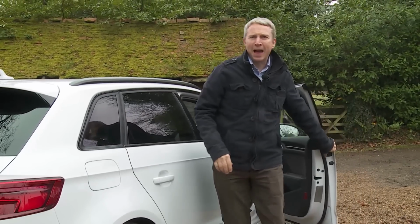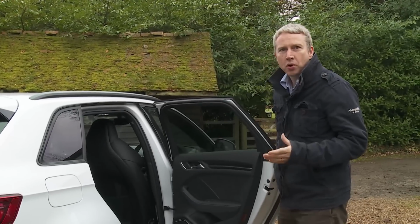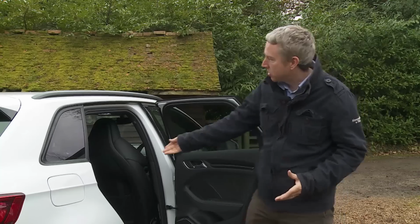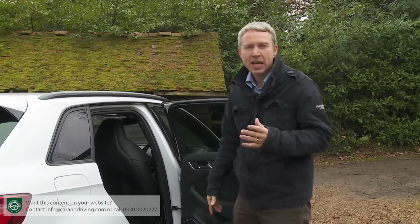Let's take a seat in the back. If you're going to be regularly using the rear compartment in your RS3, you probably need to have opted for this Sportback model rather than the alternative saloon body style, because the roofline is 12mm higher, which obviously makes getting in a little bit easier.